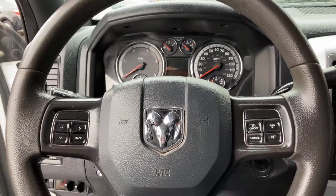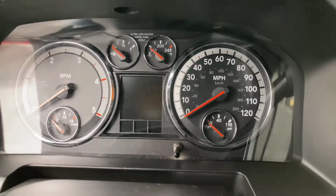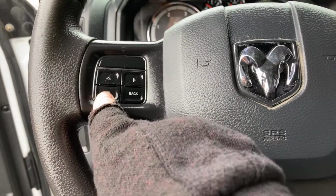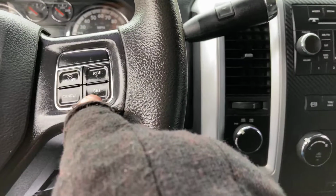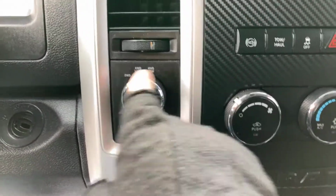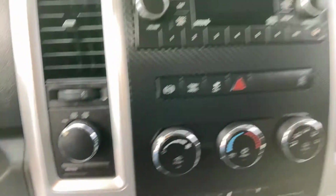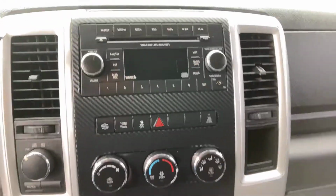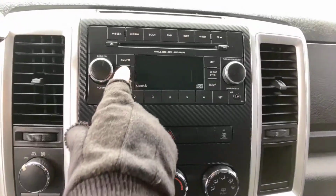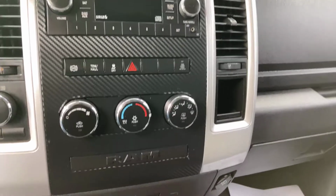Okay guys, here we are on the inside of the truck. Get up here a little bit closer and you can see the gauges. You got controls here on your left side of your wheel, cruise control settings on the right side. You do have a rotary dial here for your transfer case of two-wheel drive, four-wheel drive. And you get over here into the main command center. You can notice it does have a CD player built into it. It does have satellite radio, Sirius XM compatibility with this.